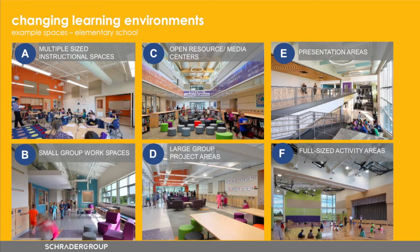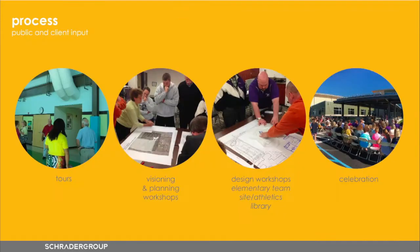The connected small group and large group spaces, the open resource and media areas, and then of course the multiple size instructional areas. More important though was this presentation area concept, and I think once you see the high school, you'll see how that was really embodied in that idea.